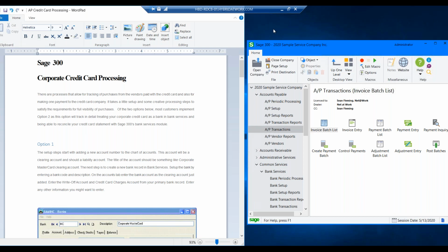Another aspect to this is purchase orders. If you are not using the Sage 300 purchase order module, or you don't have inventory, then it can be even simpler. Obviously, if you don't have to track your vendor payments that you make by credit cards, then you can just enter your credit card statement, put it to your different GL accounts, and go on your merry way. It doesn't have to be complicated.